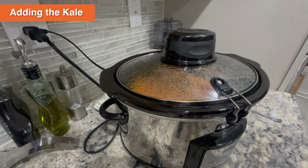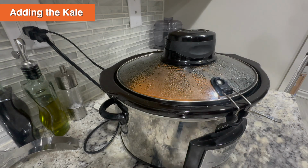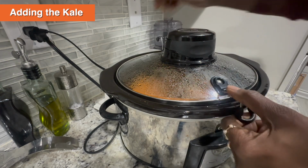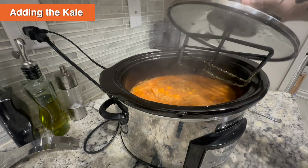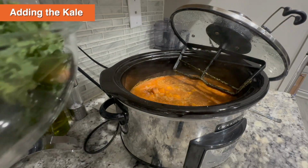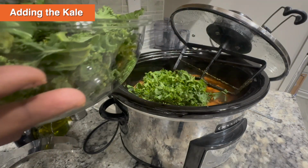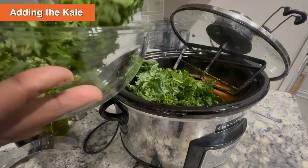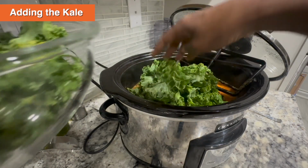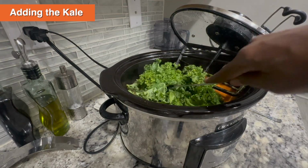Okay, so our stew has been cooking now for just about 2.5 hours. So we're in the home stretch. We're going to go ahead and add in now our greens so that they can start to soften up. So I'm using kale, but you could use collards, you could use spinach, whichever you like. Probably could even use some cabbage in here. So remember, this is going to wilt some. I've used about a bunch. I'm only going to use probably about half of that. Let's give that a stir.